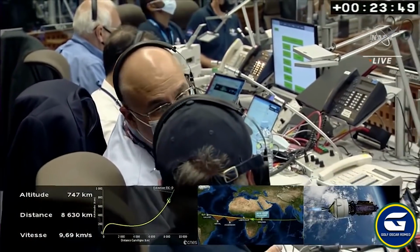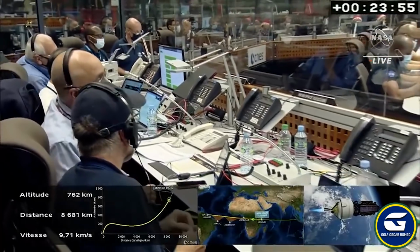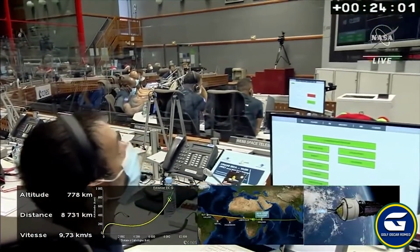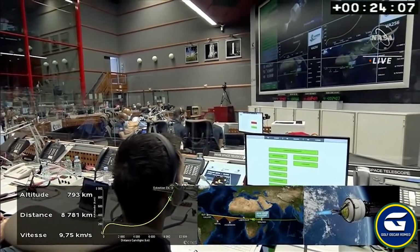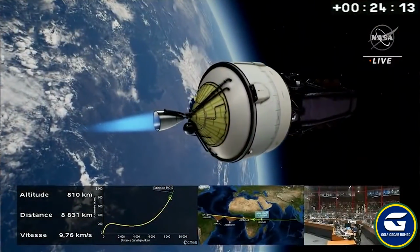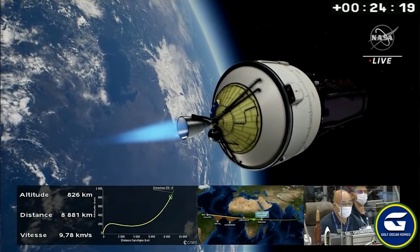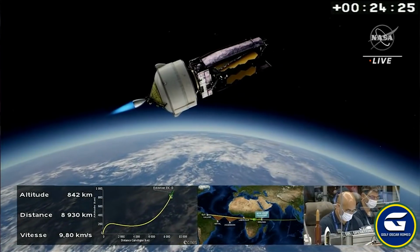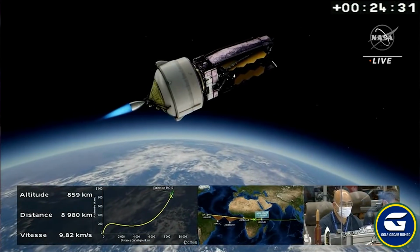1 minute of powered flight remaining. The upper stage continues to function perfectly. It's been a smooth ride for the James Webb Space Telescope. The trajectory is nominal. That upper stage was loaded pre-flight this morning with 15 tons of propellant for this long 16-minute burn, now about 30 seconds away from upper stage cutoff.